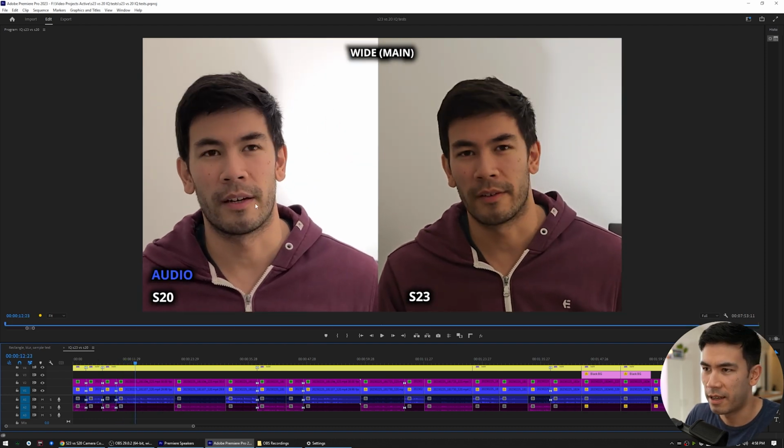So here you can see on the S20, the color science, I just don't like it. Everything kind of looks more purplish or reddish hue, whereas on the S23 it looks a lot more natural.